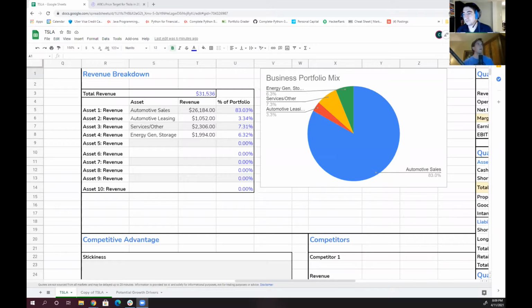So if you look at this, it's very clear looking at the blue chunk of this pie chart that Tesla sells cars. Okay, so they have $26 billion that comprises 83% of the portfolio. And then you go through automotive leasing, services, which I guess could be auto repairs and things of that nature. I didn't dive in too deeply into what the services parts were. I wanted to get a more holistic financial overview. And then you have the energy generation, which is the Tesla solar, and also the Tesla battery storage solutions for residences and also for industrial customers.